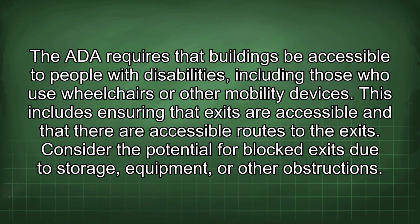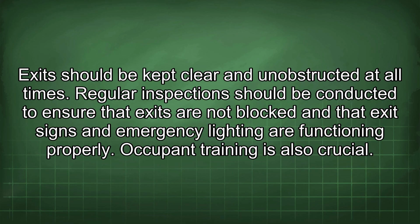The ADA requires that buildings be accessible to people with disabilities, including those who use wheelchairs or other mobility devices. This includes ensuring that exits are accessible and that there are accessible routes to the exits. Consider the potential for blocked exits due to storage, equipment, or other obstructions. Exits should be kept clear and unobstructed at all times. Regular inspections should be conducted to ensure that exits are not blocked and that exit signs and emergency lighting are functioning properly. Occupant training is also crucial.